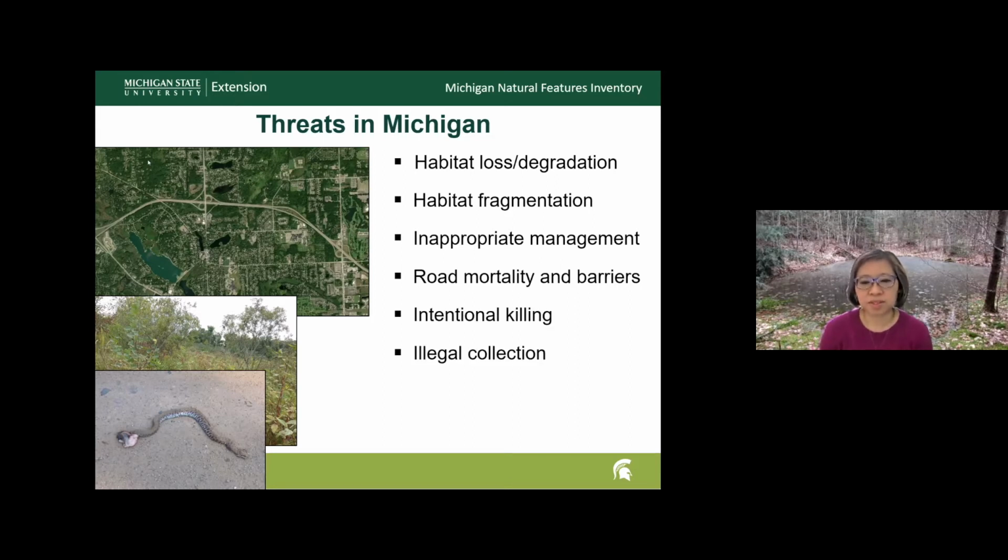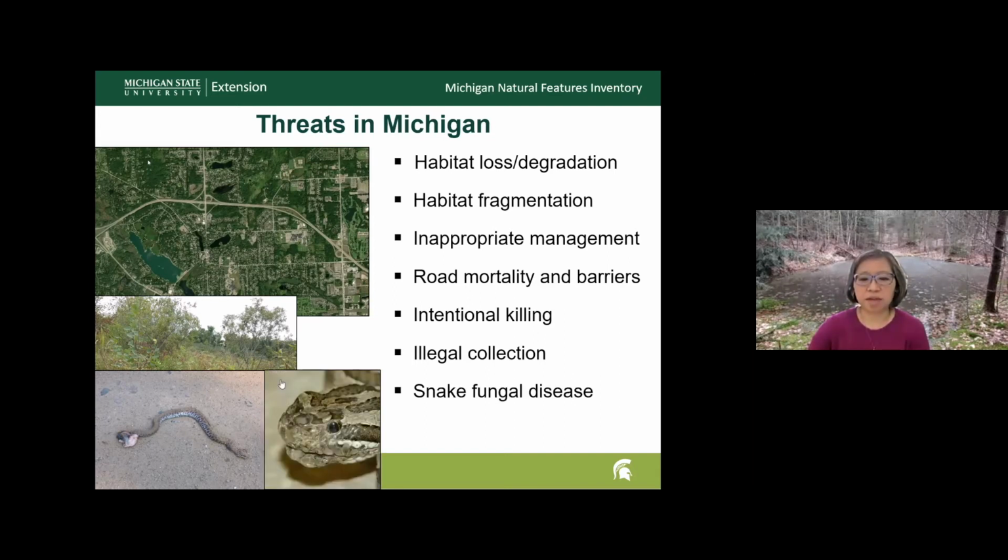Also, snakes are not everyone's favorite animal, and because they're venomous and there are concerns for safety, they've been persecuted. Also, there's been some illegal collection of Massasaugas, although we don't really have a good sense of how much that happens in the state. And then, as you heard all about, snake fungal disease is a threat, and climate change may also be changing the hydrology and causing some issues for the snake in the future as well.